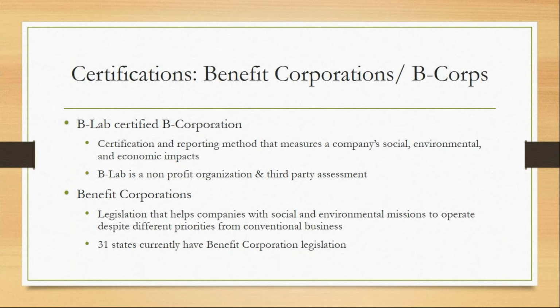The benefits to having a B Lab certified B corporation are that you're connected to this whole network of other B corporations, and they can sometimes cut you a deal on different products and services that you need in your business, and also they can bring new customers, or they can be new customers. So it really connects you to the whole network of other sustainable-minded businesses.